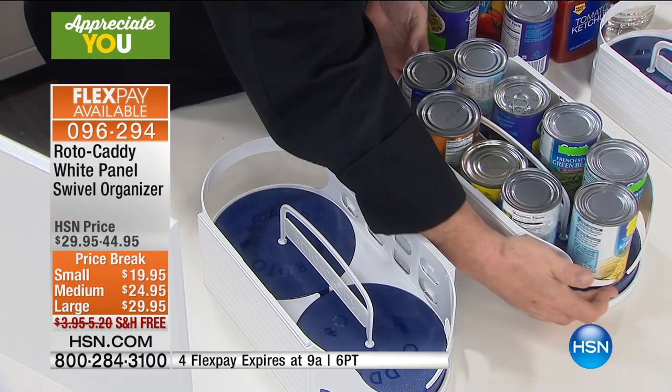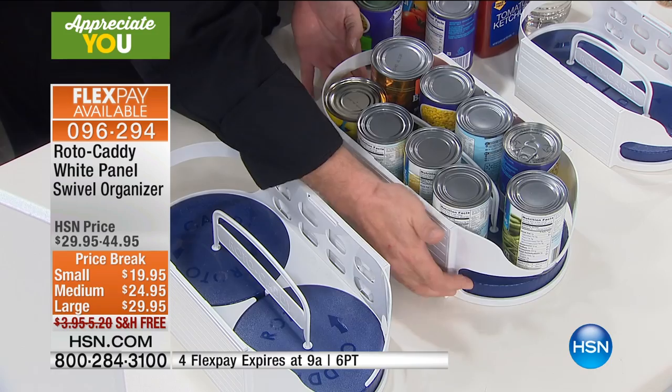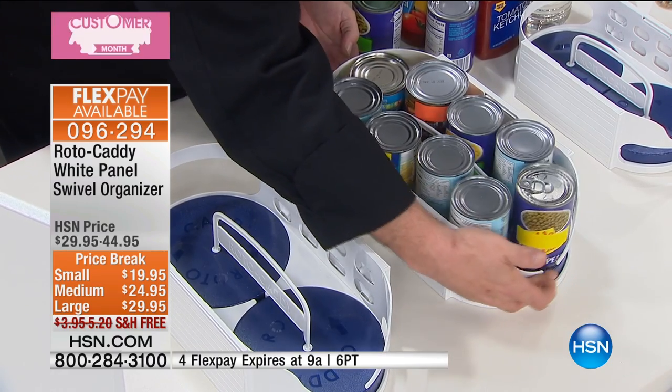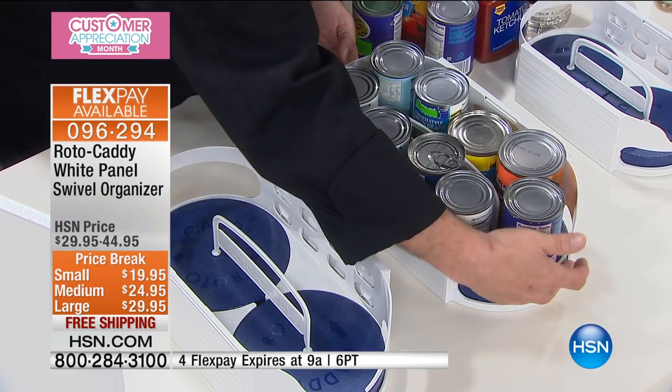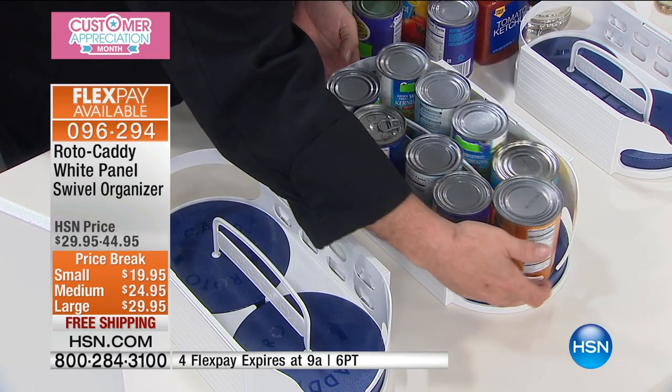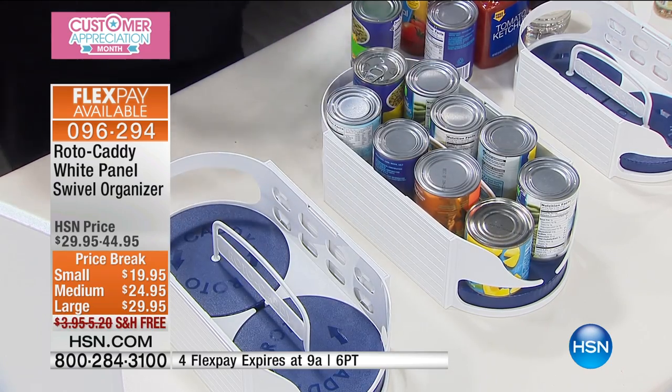Every time that can hops from one disc onto the other, it picks it up and moves it to the front. So you can see what's happening here. Everything that's in the back of the cupboard, the fridge, under the sink, the pantry, the shelf, is going to get moved to the front. No digging, no knocking over, no expired cans. It's like a conveyor belt of organization.